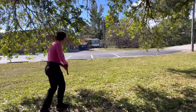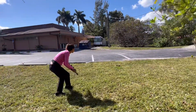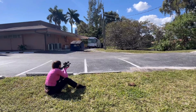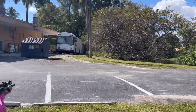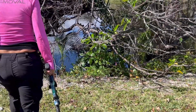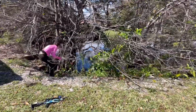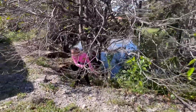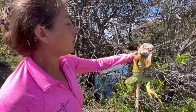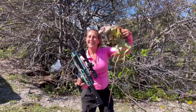Step out in the sun, he might run. Okay. He's out. Let me grab him. That's a really big boy for this property. We're next to a big golf course that refuses to do removal, so they're constantly feeding the neighborhood with these giant boys. The Atomic came through beautifully on him. He's almost as big as the gun. Got you, iguana.